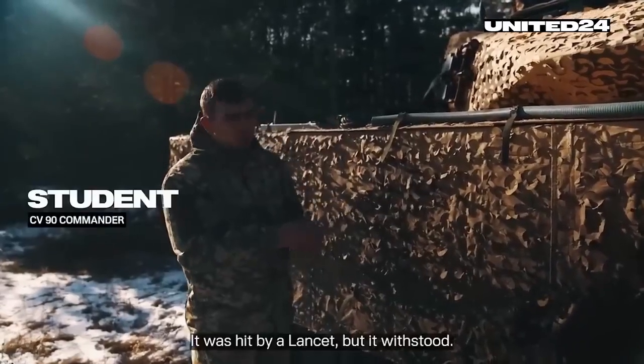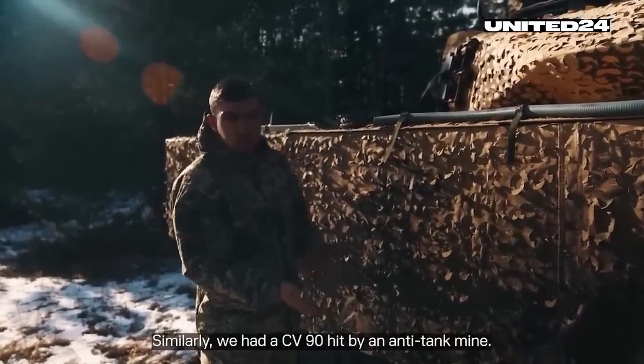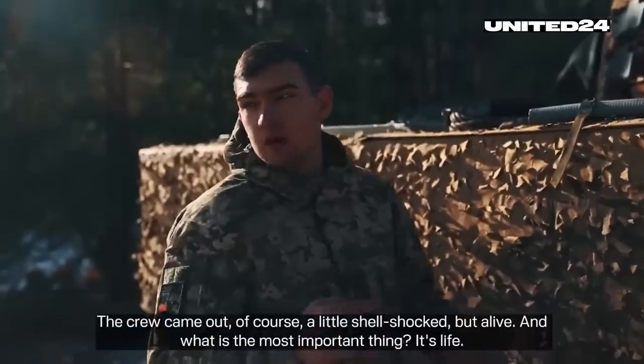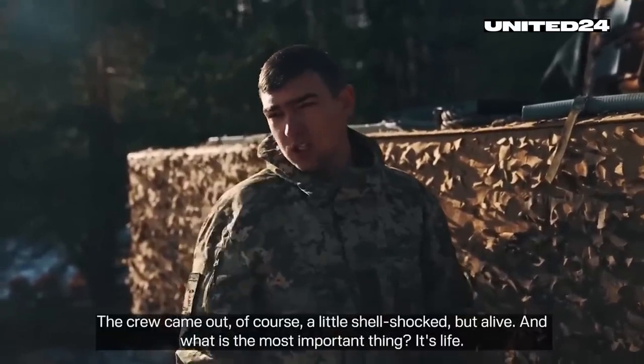It was hit by a Lancet, but it withstood. Similarly, we had a CV90 hit by an anti-tank mine. It was hit right in the side of the tracks, and the vehicle also withstood. The crew came out, of course, a little shell-shocked, but alive.